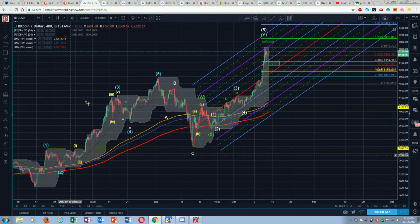So we can see the very clear 5-wave sequence that we had here, followed by our nice big ABC. Just as an exercise in trying to get a handle on targets, as well as trying to identify where we might see additional resistance, one thing we always want to do is look for fib relationships between these major pivots. So I'm going to draw up a couple of them.